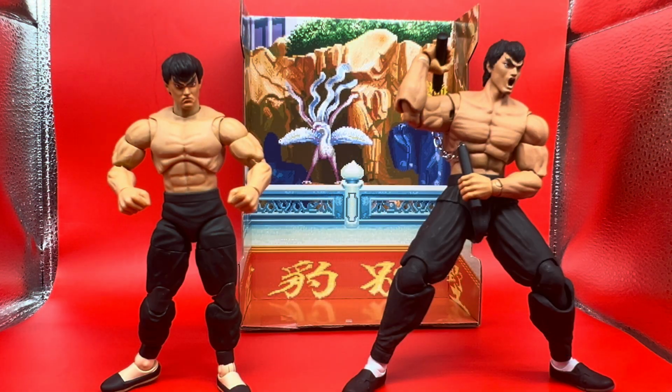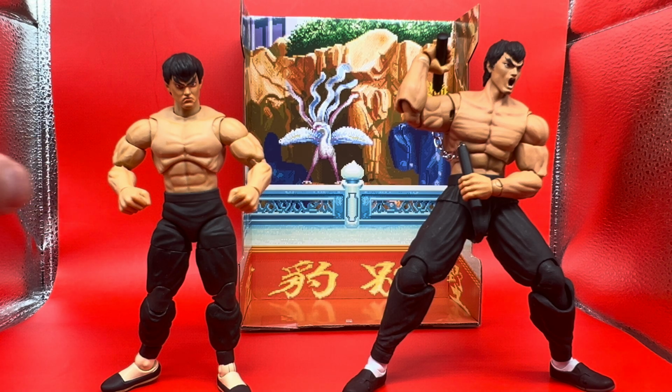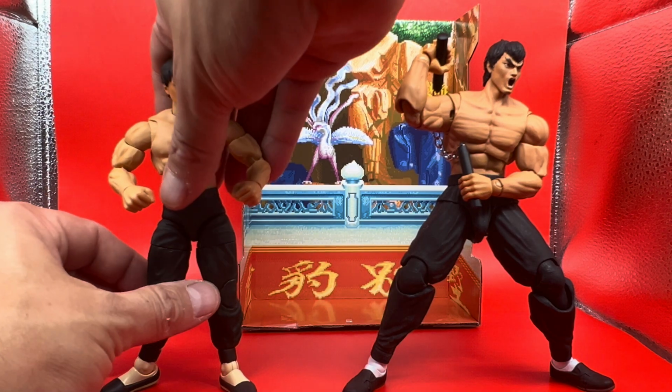All right, here is the Jada version of Fei Long compared to the Storm Collectibles one that was just recently released. Just like the Ryu figure, the Storm Collectibles one is going to have a lot more posability, a lot more things. Of course, it's a higher end figure. You got a $90 figure versus a $25 figure. For me, I do prefer the Storm Collectibles version, but if you're not wanting to pay that, you just want something simple, this one does work.